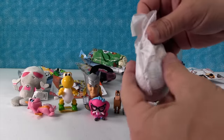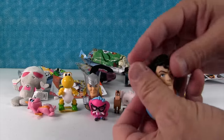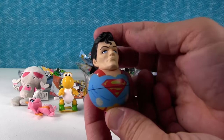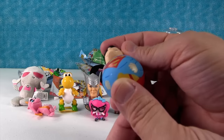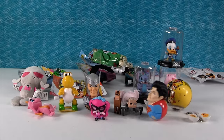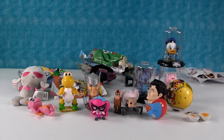Whoa. Lock her down. Oh, I got Superman. Whoa, he is sculpted really nice. His face looks good. Yeah. Let's see him rock. There he goes. He rocks good. He does. Okay, let's see.